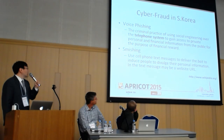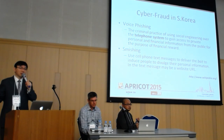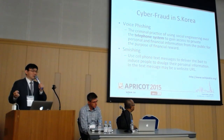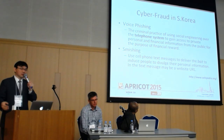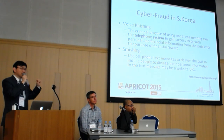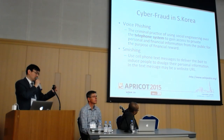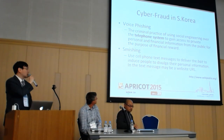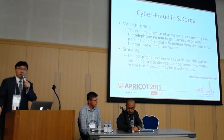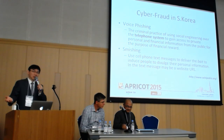And the last one is smishing, a combination of SMS message plus phishing. It means they try to steal your information by using an SMS message or an instant messenger, and they send some text plus a shortened URL. If you click that website URL, you can see some pictures, or for example, that your application needs an update, or your security code is breached, so you need to protect it. I'm showing you later.